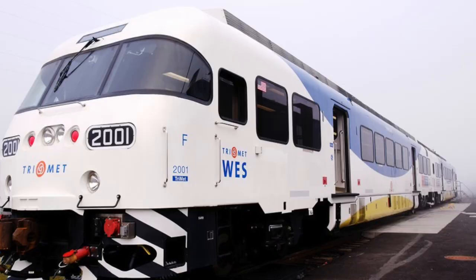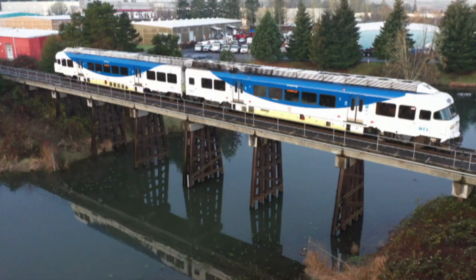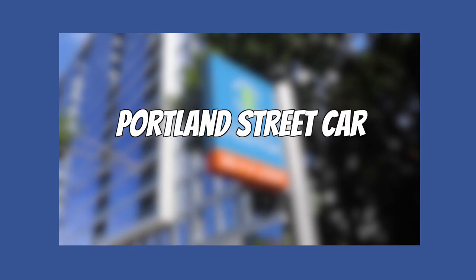It's really awesome. Also, with the WES commuter rail, it only runs on weekdays, and it basically runs from Beaverton to Wilsonville, and there's 5 stops. So these technically are outside of Portland, but if you do commute to these cities from Portland, this is another option that you can use. And the prices are the same as all the other TriMet fares.